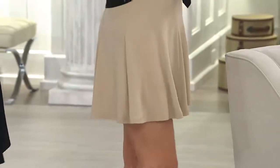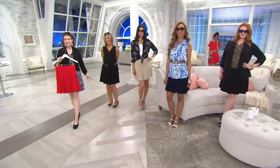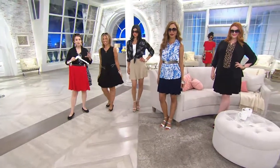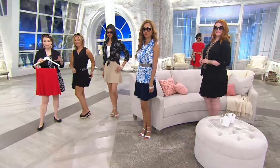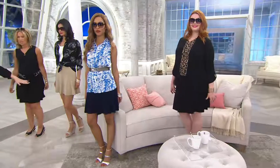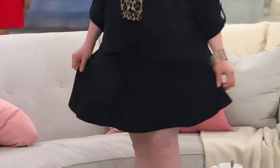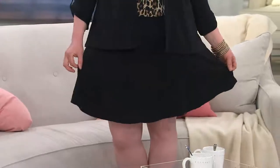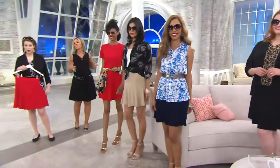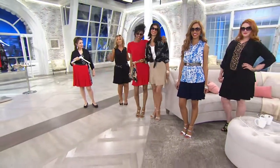With our final presentation, we have 500 of you on the phone lines, close to 4,000 orders. So we have the red, the black, the sand dune, the navy, and a gorgeous red. She is no wallflower in that red. This is how we want to dress. We want to bring home pieces like this that we wear often, that make us feel gorgeous.